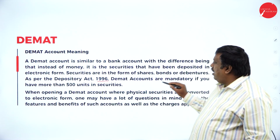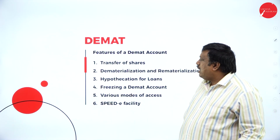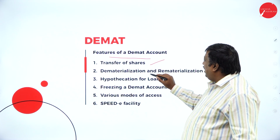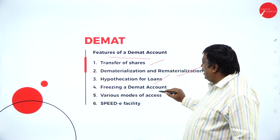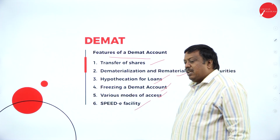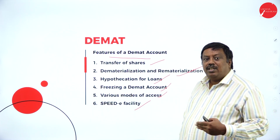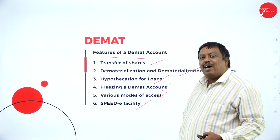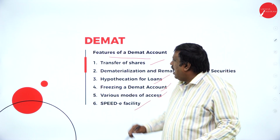Demat accounts are mandatory if you are going to have more than 500 units in the securities. This is a concept. What are the features? Transfer of shares, dematerialization, rematerialization of securities, hypothecation of loans, freezing a Demat account, various modes of access, speed e-facility. Means they are saying that if I want to transfer the shares which are purchased, for that I need a Demat account, or to have the transaction trading activities, buying and selling, I should have the Demat account here.